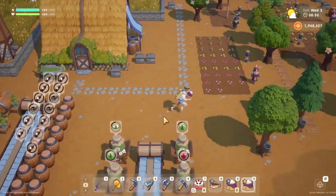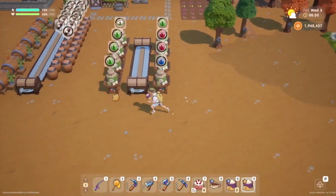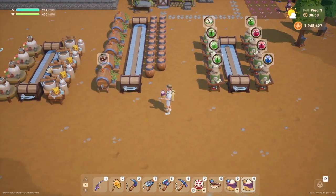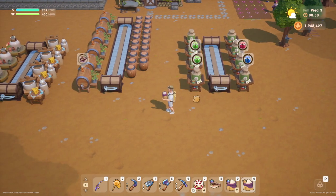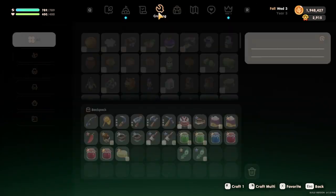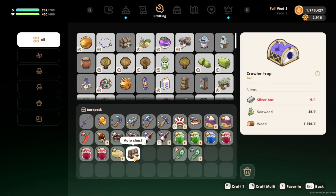So, things to do today. We want one more of these here and one more of these here. So we need to make two more auto chests. And I imagine that we have enough to make one more. Oh. Yeah, just one more. Okay.